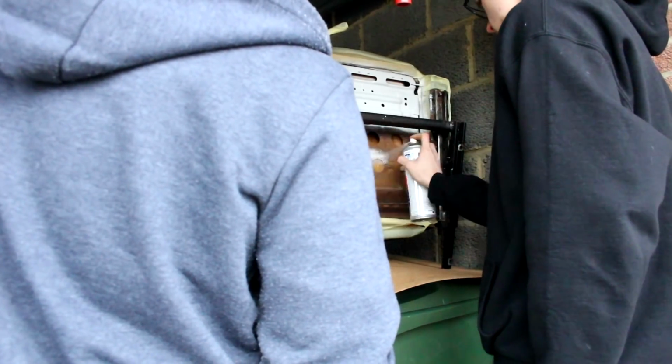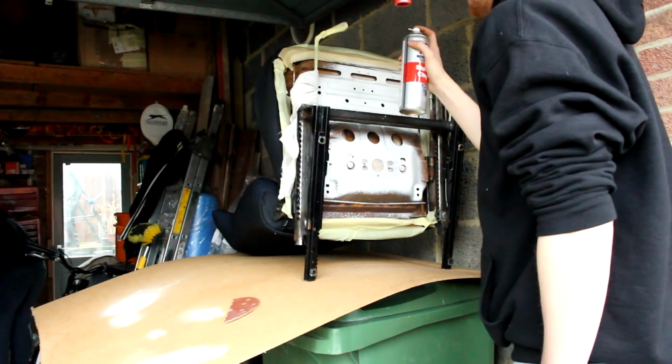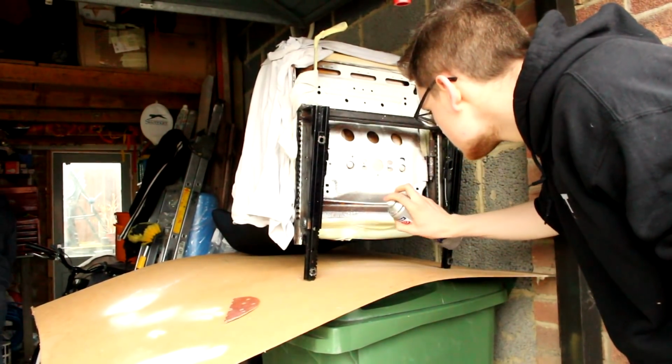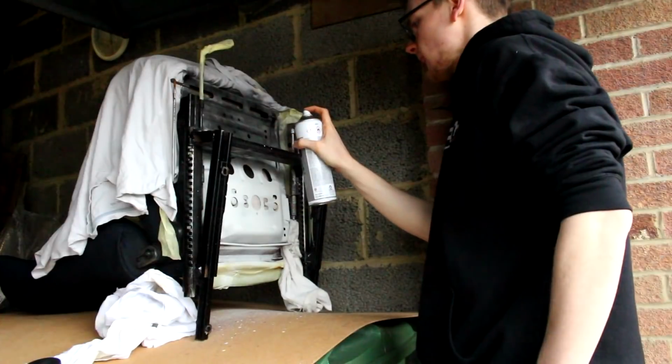I start by spraying on the primer so that the seat bases are as well prepped as possible for a fresh coat of paint. It's important to cover the entirety of the surface you want to paint, but this is done with 3 increasingly heavy coats to avoid runs and to build it up gradually. After around 15 minutes, the final coat of quick dry primer is dry and it's onto the main coat of paint.